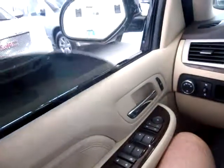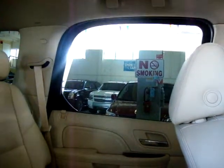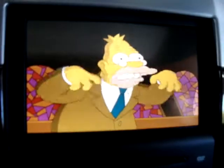While we do that, let me go ahead and power down the windows. They're also one touch. Okay, and as you can see, they're also tinted. Alright, the rear ones you do have to hold down. Let me flip this camera over here. Okay, and right now you'll notice we're playing a movie right on your navigation screen. So let me step out of the vehicle for 1 second so I can show you what I mean by that. We can play the movie on the actual DVD screen up here.